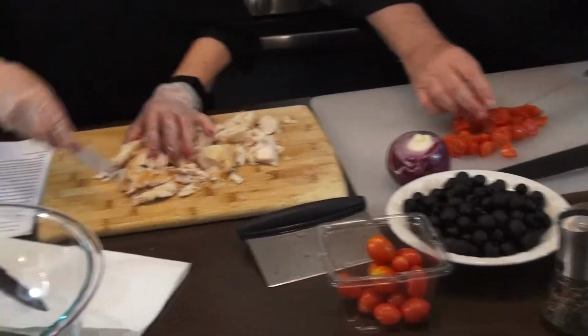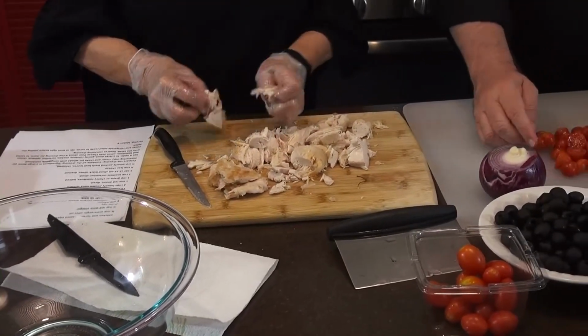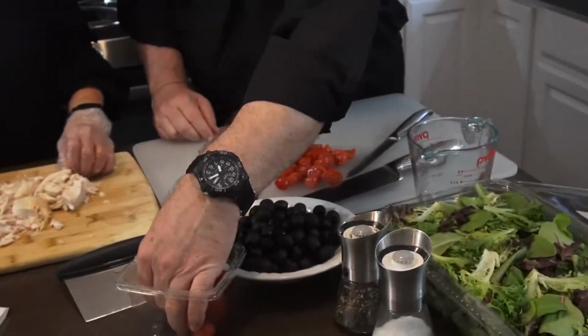So I'm cutting up the chicken. And you want 2 cups of chicken. And this is a rotisserie chicken. Make sure there's no bones because you don't want any bones in your salad.